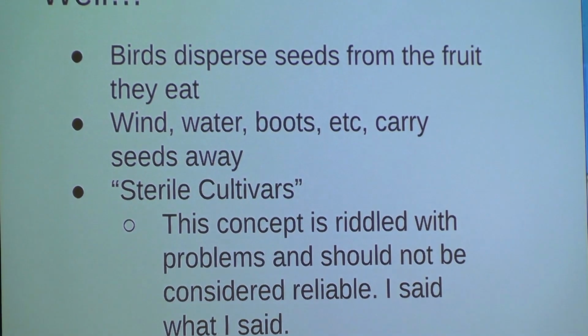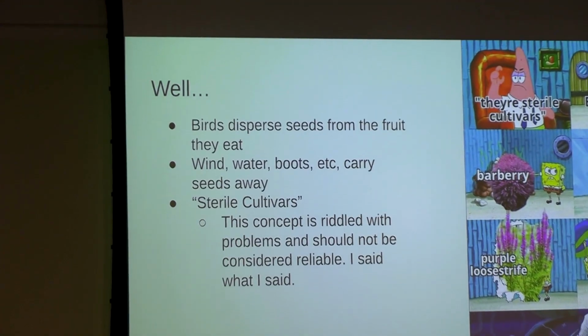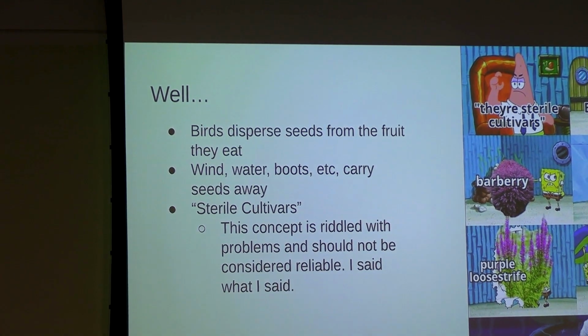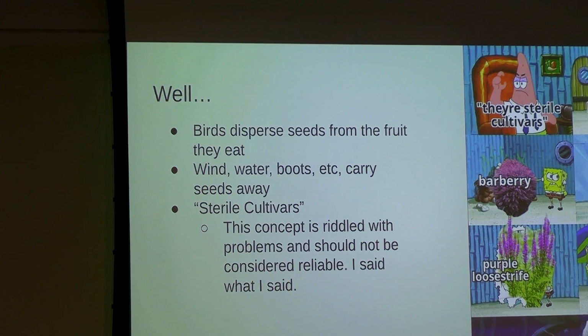It's just wild stuff. So that Callery pear tree in your yard or in your neighborhood, birds are eating those berries or those fruits, and they're carrying the seeds in their crops, digesting it and pooping it out far away from your house or your neighborhood. And then wind will carry a lot of seeds.